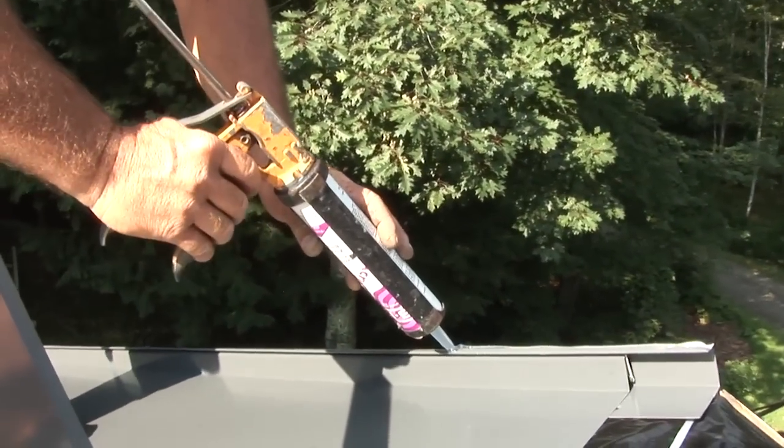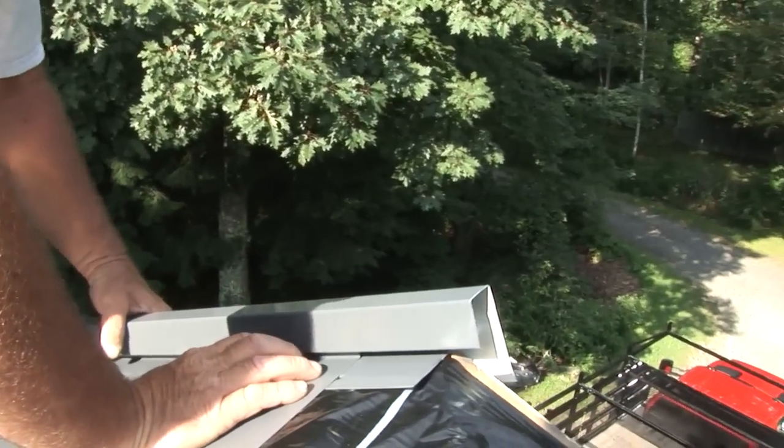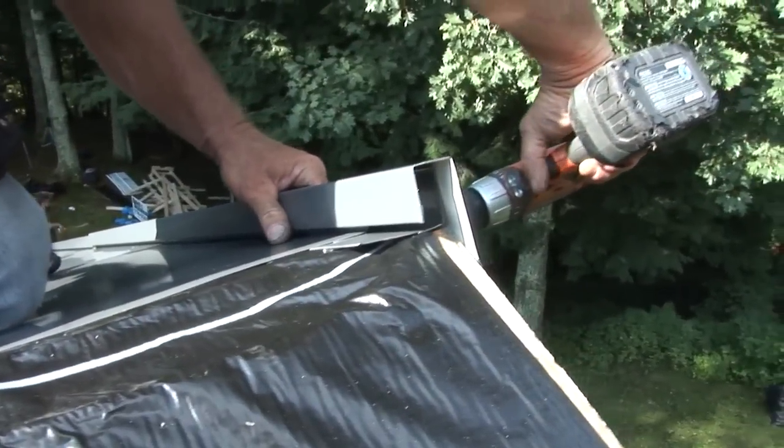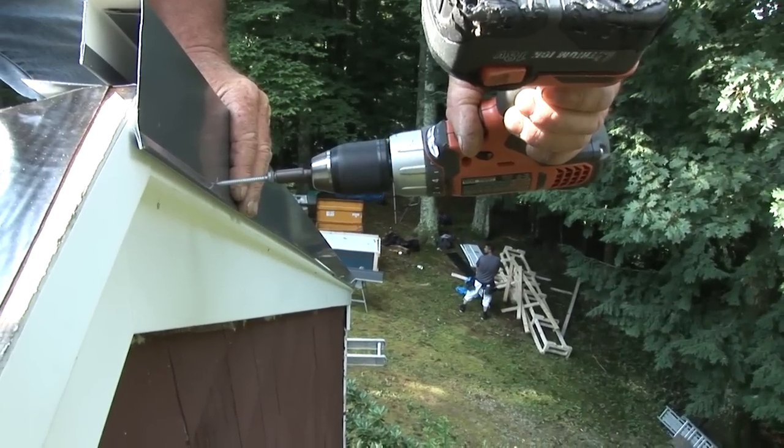We install caulking under the metal flashing. This helps with any of the wind-driven rain and snow that we get here in Maine. And then on the gable end, we use an inch and a half screw that screws the panel to the rake trim.